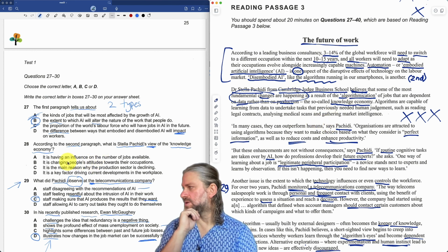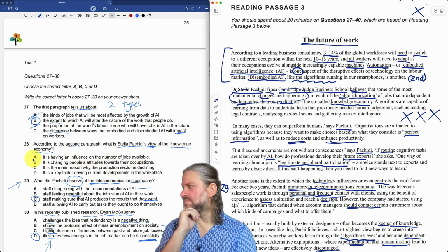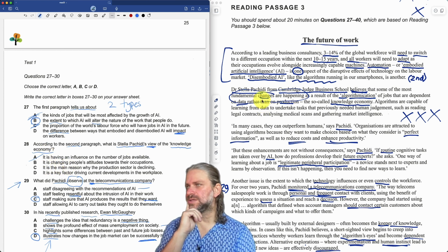Fundamental changes. It's having an influence on the number of jobs available. No, we need to find something related to change. Changing their attitudes. There's the word change, but it's not their attitudes, I don't think. It is the main reason why the production sector is declining.